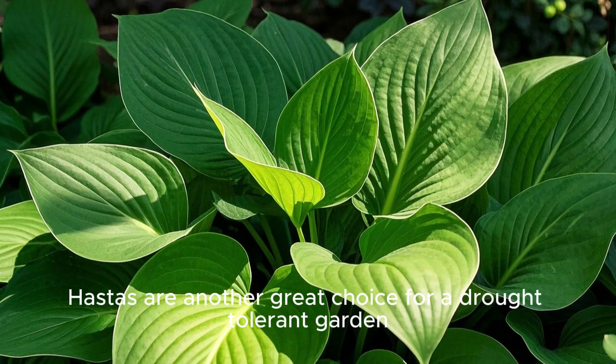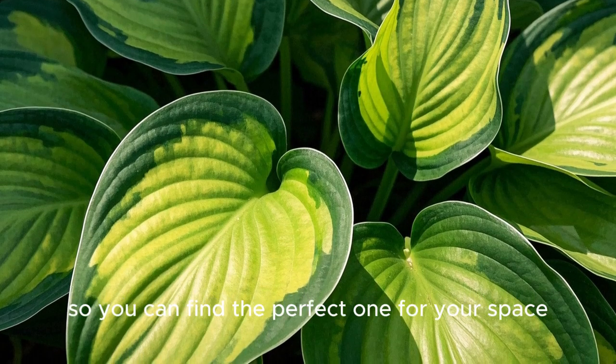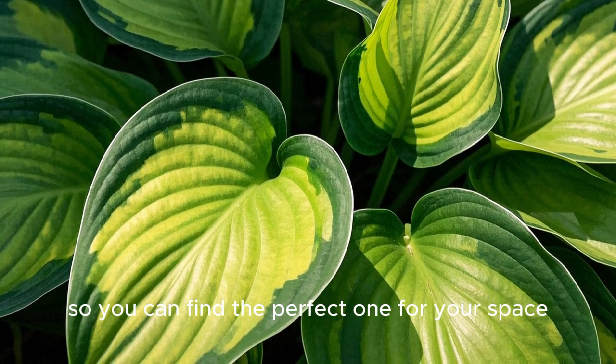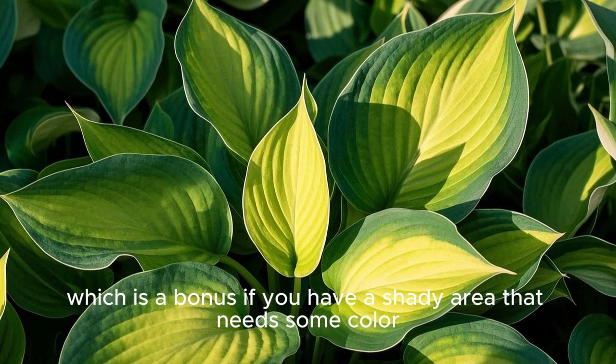Hostas are another great choice for a drought-tolerant garden. They have a wide range of leaf sizes and colors, so you can find the perfect one for your space. Hostas also tolerate some shade, which is a bonus if you have a shady area that needs some color.